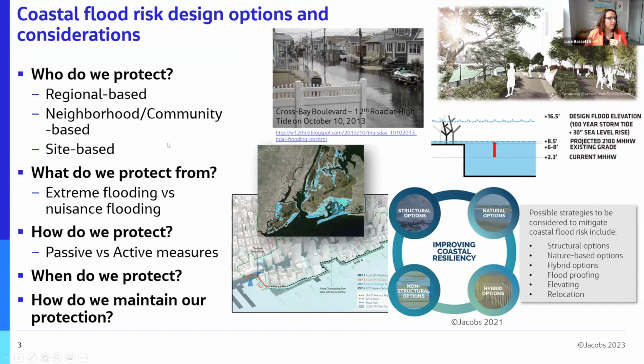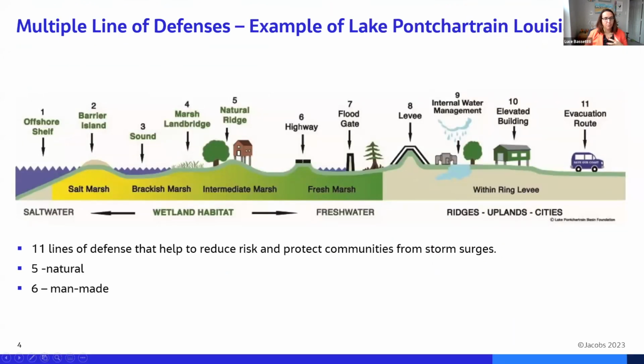All right. Another important thing to remember is space, and that's what Justin was saying. It is very important. I mean, depending on where you're living in a study place, right? New Jersey, in New York, it's all about space. And I wanted to show you this example of Lake Pontchartrain in Louisiana. This is a graphic from the Basin Foundation that they put together in 2006.